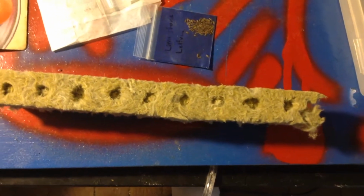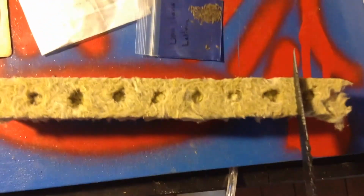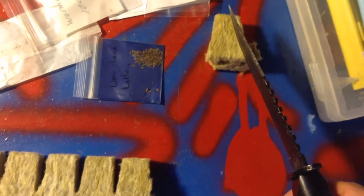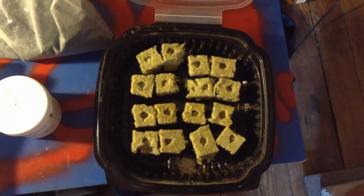The Rockwool cubes are quite easy to tear, but I like to use a knife because they cut nicely and it looks cleaner. That was not a very good example because I was cutting it with one hand and filming, but you can trim off the excess, make it look like clean squares if you want. If you don't really care, just do your thing, but it's whatever you want to do.